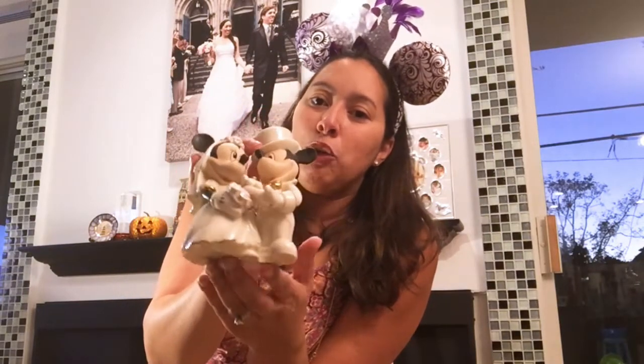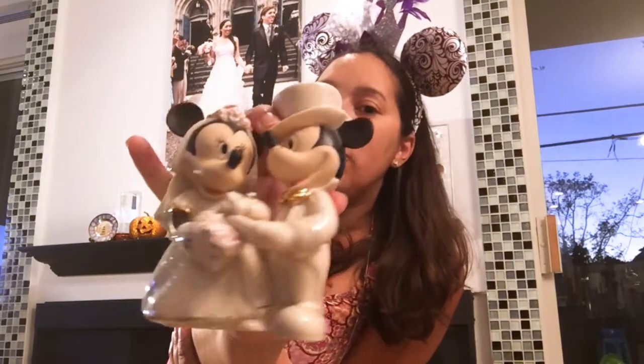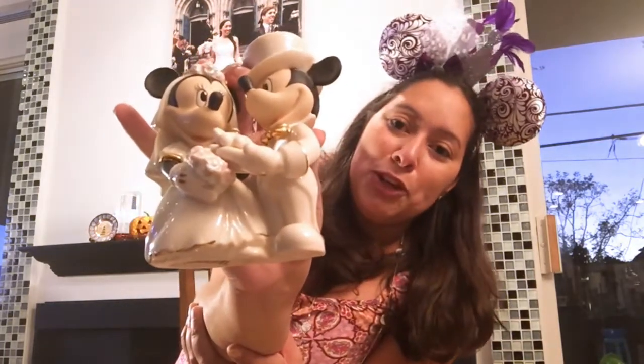And this is a Lenox Minnie's Dream Wedding. It's an older design. We had this for our wedding. This actually served as our cake topper. It's really beautiful, and we keep this on our mantle. So I just wanted to show that off as well.